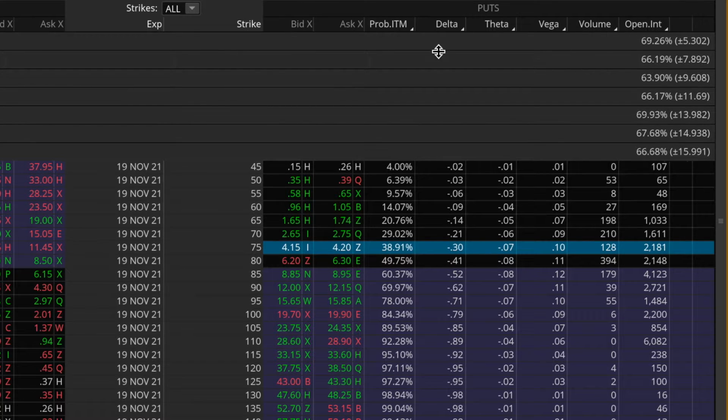And in the case of Delta, this one will tell you how much the price of, let's say, the 75 strike put option, you can see here the delta is 30, will change for a $1 move in the price of Peloton stock. And then theta in the next column, this will tell you how much the price of this option will change for 1 day passing in time. As time marches forward, that will affect the prices of option contracts. And then Vega, the last column over here, again, it will tell you how much the price of this contract will change for a 1% move in implied volatility.